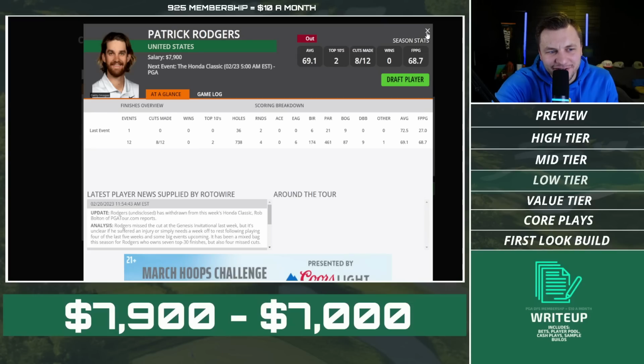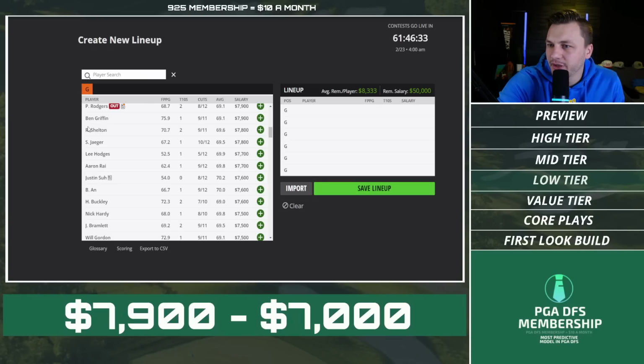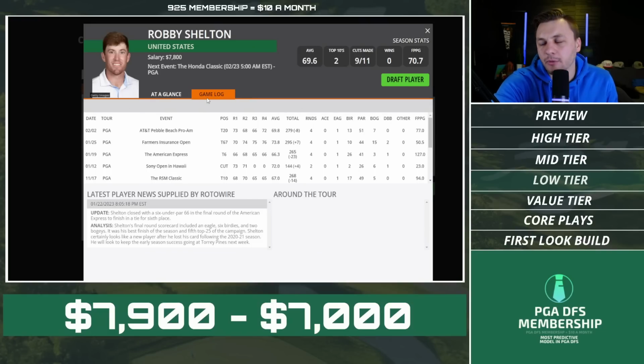I'm actually curious here. He could have been a decent play, Patrick Rodgers, this week. After being a strange chalk cash play, Patrick Rodgers was a GPP only play, but ended up being one of the highest owned players in cash. Made a lot of sense in GPPs, don't get me wrong. Terrible cash play. It was strange.